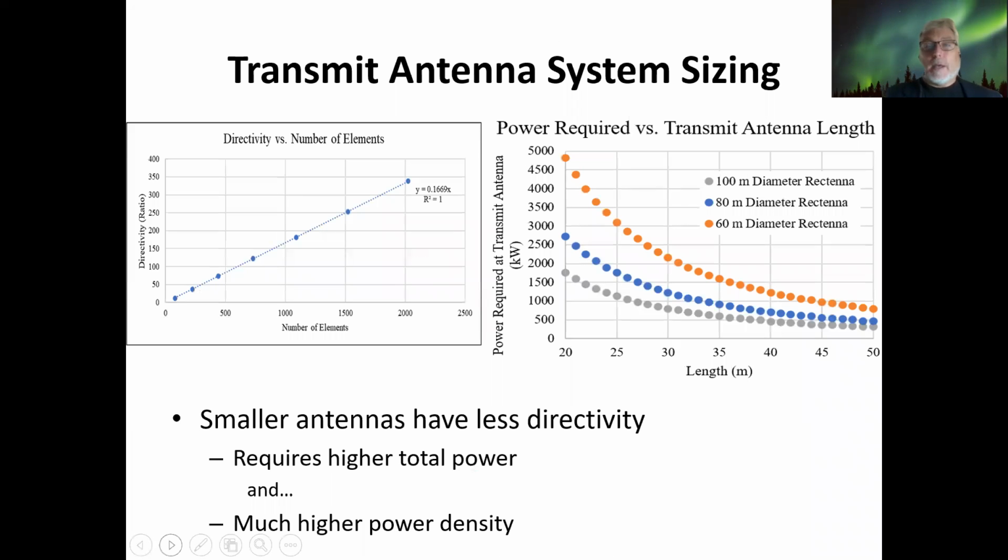Next, we have the transmit antenna sizing study. And the first important thing on the left here is the directivity of the transmit antenna. It increases steadily as a function of the number of elements that are in this. So a larger phased array antenna has a greater directivity, a greater gain. Because of this, the graph on the right shows 3 different antenna studies, 60, 80, and 100 meter diameter Rectennas.